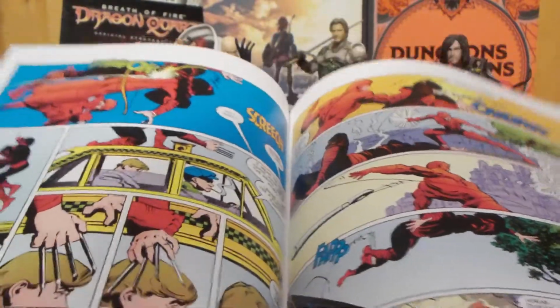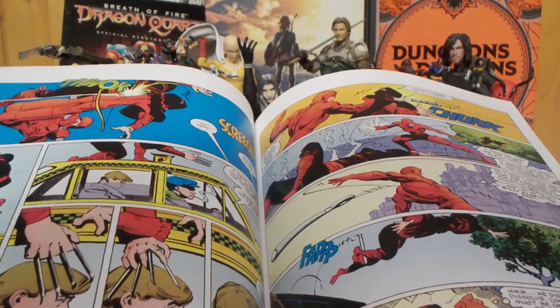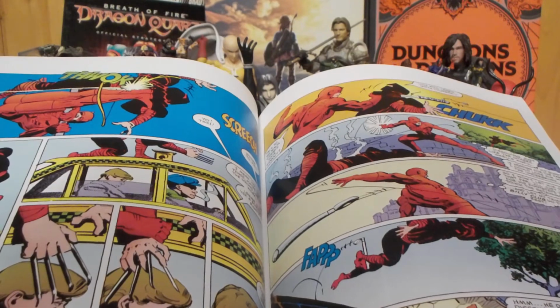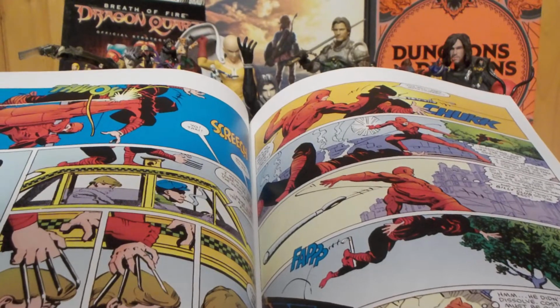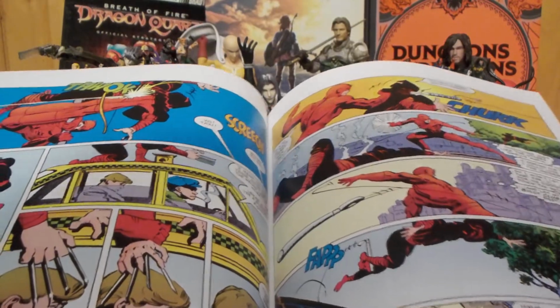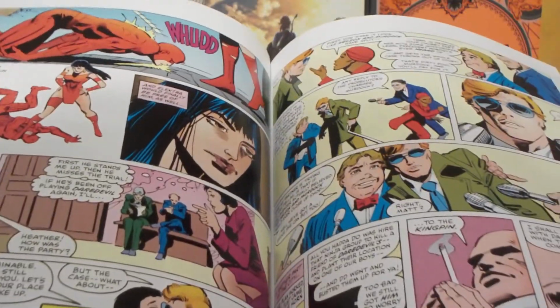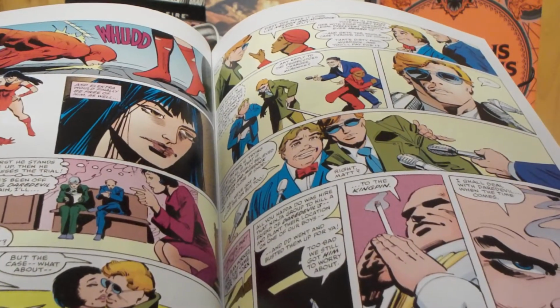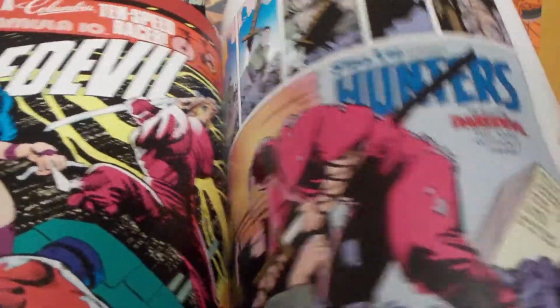Also, there's a subplot here where Foggy Nelson, Matt Murdock's partner, leaves the business because Matt Murdock keeps taking pro bono cases and not taking cases worth money, which eventually, Foggy Nelson comes back, right? So yeah, this was cool. What ends up happening is that Elektra ends up working as Kingpin's chief assassin because Bullseye's in jail, right?